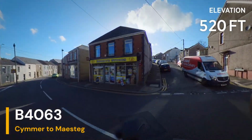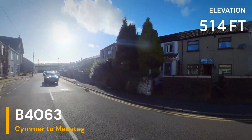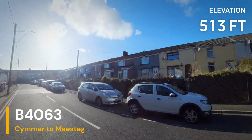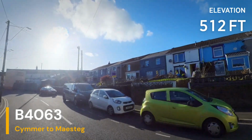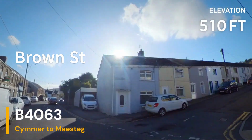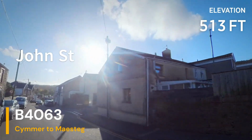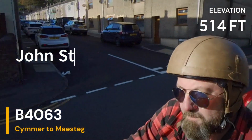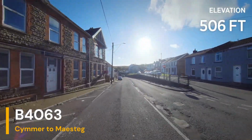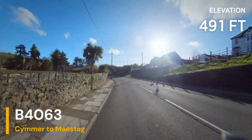Brown Street, is it? Brown Street, I think Kylie Minogue's grandfather lived. And, oh, what was the name of my father's road? Oh, it's just down here somewhere. Right, there's Brown Street. And the next one, what was it called? John Street, gosh. Yeah, just up there. My father grew up. So that was Nantafasson.